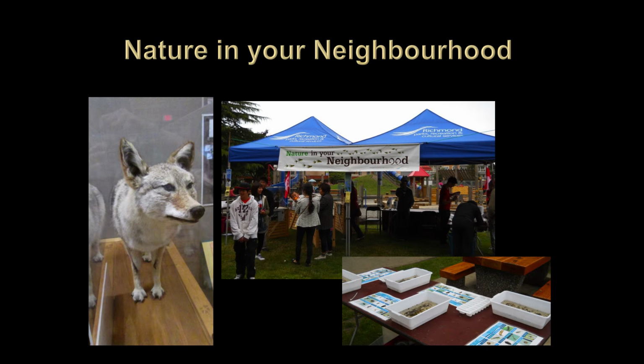And another thing we do as outreach is our Nature in the Neighborhood. And we go to a variety of places, like in Terra Nova, some of the places like in Steveston during the salmon show. And then we always bring the taxidermists, also water bugs here, that actually show the public and tell them what nature can be found.